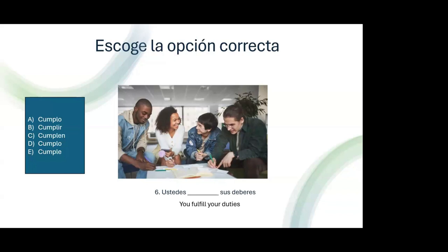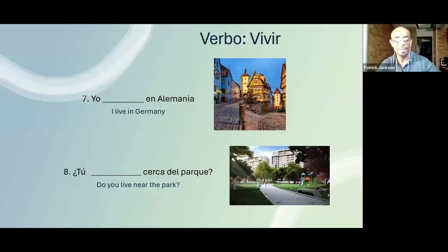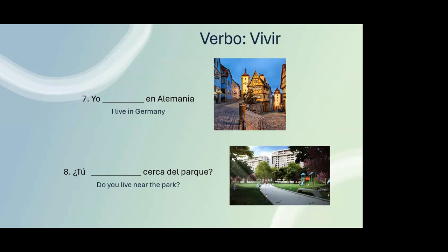Michelle? ¿Ustedes cumplen sus deberes? Muy bien. Ustedes cumplen sus deberes. And since there are two on this page, I'll move on to the next person. Cynthia, you can answer these two. Cynthia? Whenever you're ready, Cynthia.